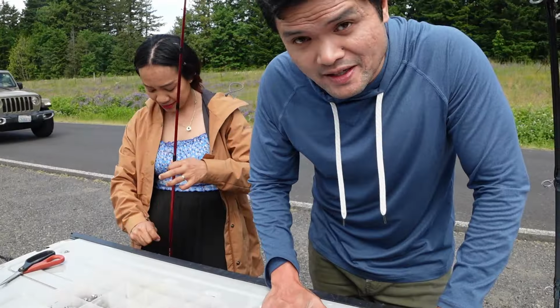Just got to the fishing spot. So there's definitely a lot of people right behind us. So that's the dam right there. And everybody's lined up along the bank of the Columbia River. We're gonna go ahead and set up first.